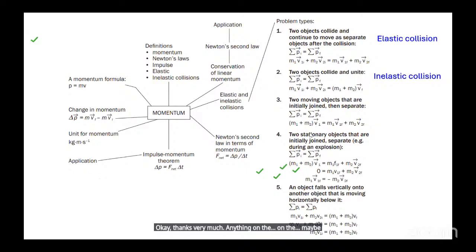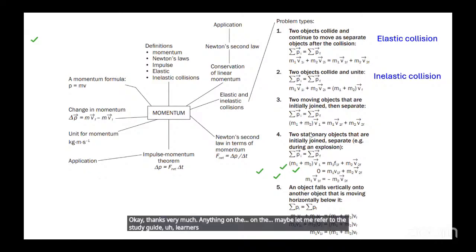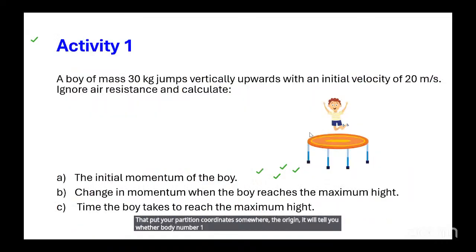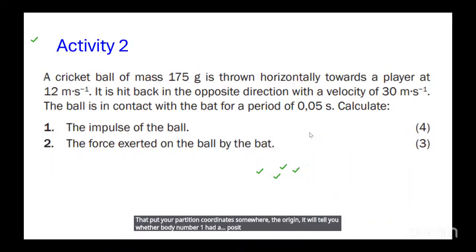Okay, thanks very much. Let me refer to the study guide, learners. Go to the Mind the Gap study guide. You'll find a summary of the elastic and inelastic collisions as I've depicted here. Remember, momentum before and momentum after is equal, but you must be very clear about the directions. Like Dr. Paul has just indicated, put your Cartesian coordinate somewhere at the origin, it will tell you whether body number one had a positive or negative direction.